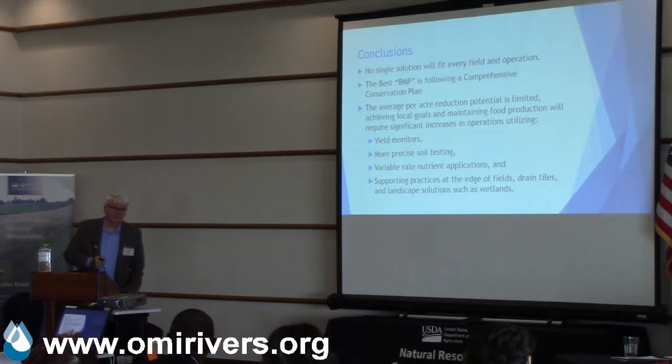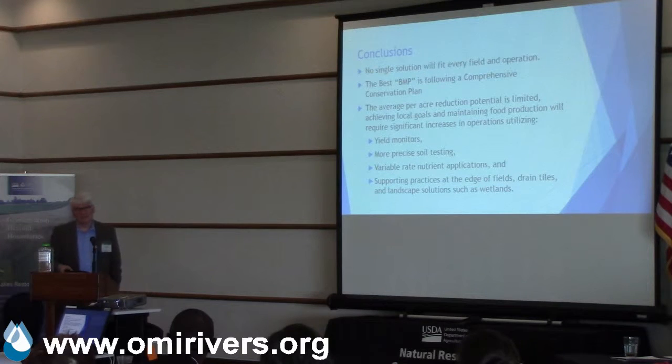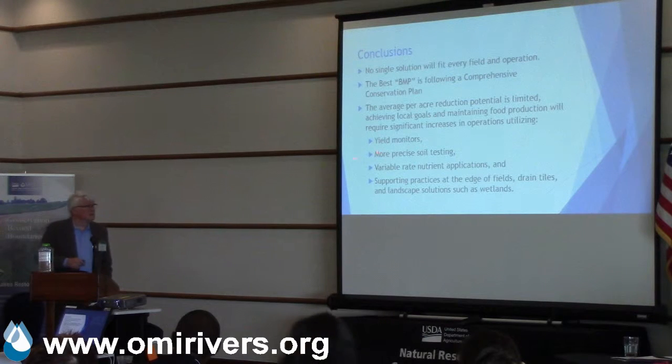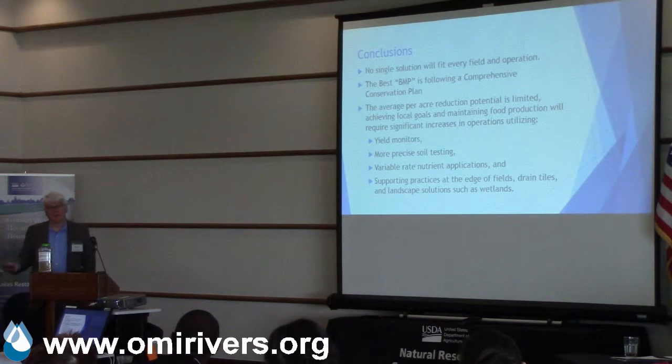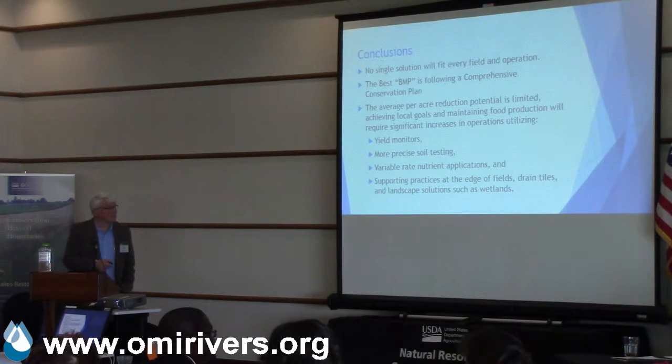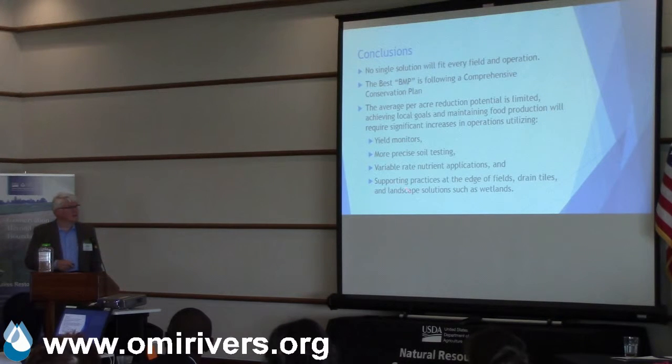The best BMP is a conservation plan that you're using. Not a conservation plan that you have stuck in a drawer and we've got a digital copy at the office, but one that's actively being used. And that plan is looking at using yield monitors, more precise soil testing, variable rate technologies, supported with our other conservation practices to do the trapping when Mother Nature decides she's going to dump 2.5 inches on you 2 days after you put your fertilizer out. Those things are going to happen. So even though you're doing everything you can, you need that little bit of insurance on the environmental side. And that's it. Thank you.